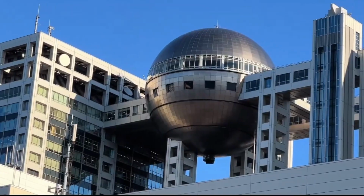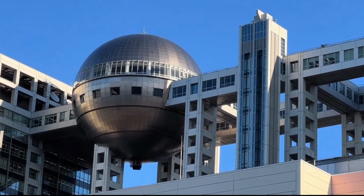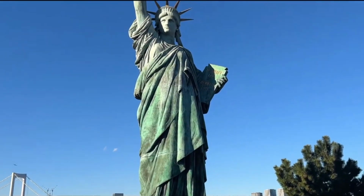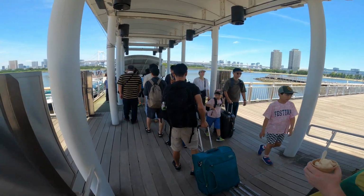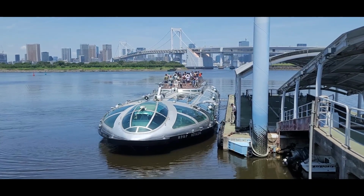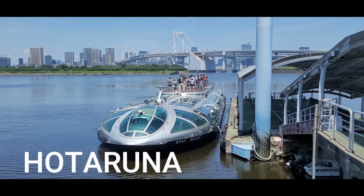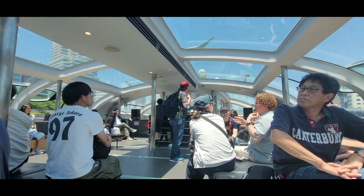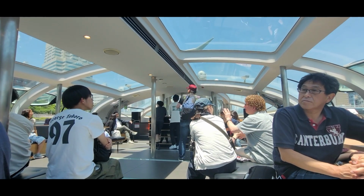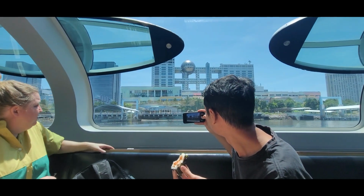And in Odaiba, near the Statue of Liberty, well, their Statue of Liberty, you can find the Tokyo Cruise Odaiba Seaside Park. That's where we got on this boat that looks like a modern spaceship. The boat is called the Hotaruna, and it was designed by a very famous manga artist. His name was Reiji Matsumoto. You might have heard of him. I haven't. But anyway, we got onto the cruise.